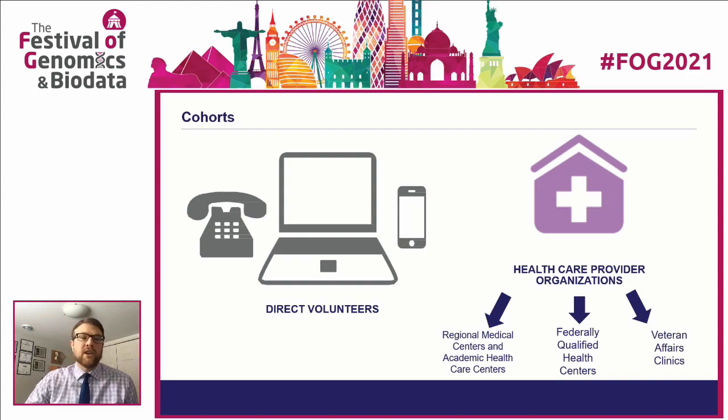Secondly, we've got another cohort that we consider direct volunteers. So these would be individuals who may not be a member of the partnering institutions at an HPO, but through national advertising campaigns, word of mouth, whatever the case may be, they hear about the program and really want to participate. So this happens to be a very digital approach to joining the program, and has proven to be successful, and also really helps us reach our goal of collecting and involving participants from anywhere geographically in the United States.